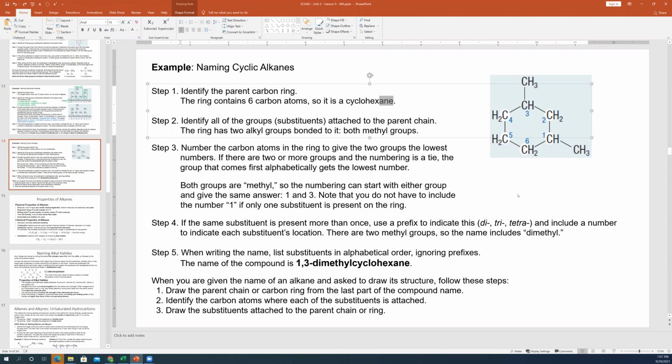Then we have to decide, okay, on this ring, where does our numbering start? Our numbering starts at which carbon? Again, you want to do your numbering in a way to give your two groups the lowest numbers. And if there are two or more groups and the numbering is a tie, the group that comes first alphabetically gets the lowest number. In this case, the two groups are identical. They're both a methyl, so we don't need to worry about which comes alphabetically first. And so we can start our numbering either at this one or on this one. Either way, we can go 1, 2, 3, 4, 5, 6, or we can go 1, 2, 3, 4, 5, 6. Either way is correct because either way will give you the same answer, a 1 and a 3.